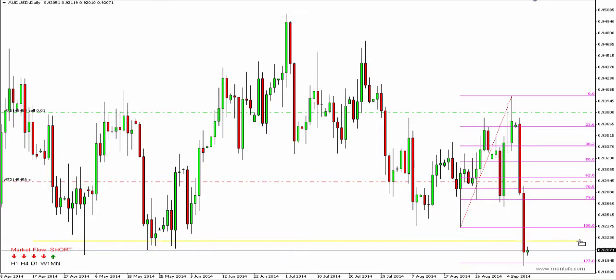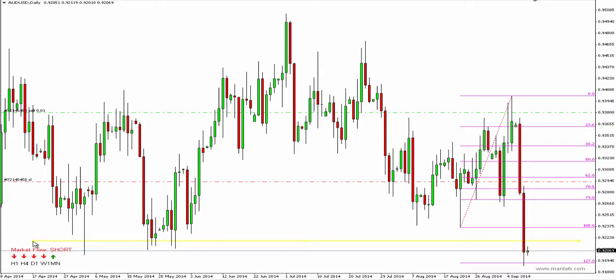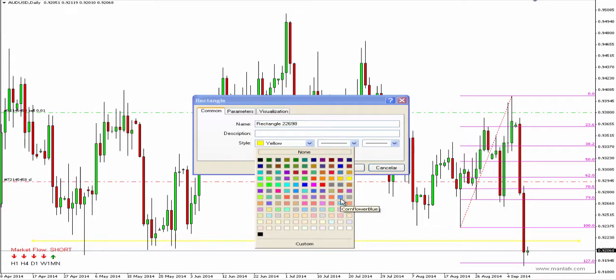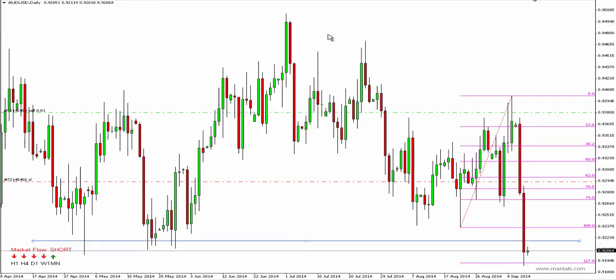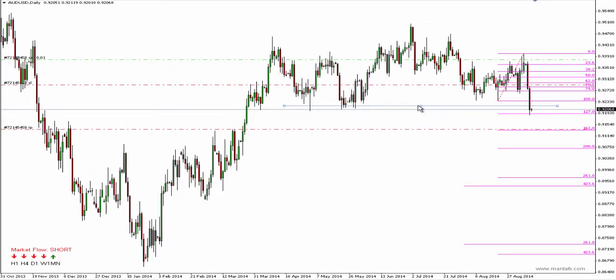Yeah, price just closed right around these, at the bottom of the range, of the daily range. Let me just make it a little bit more perfect so you guys can see it better. Right over here. So yeah, the 127 level.